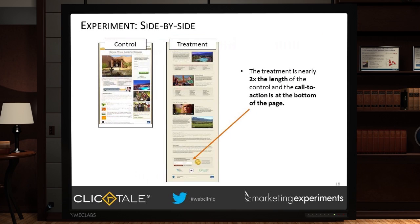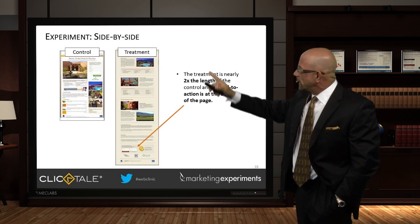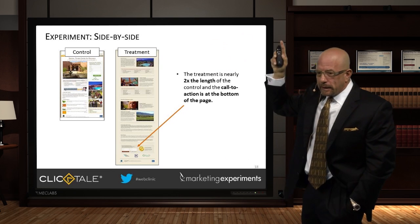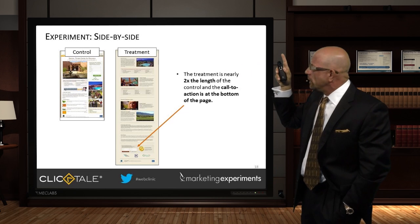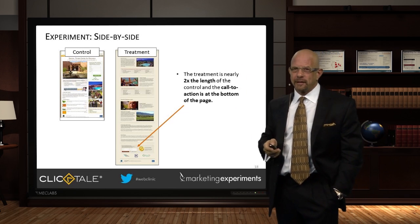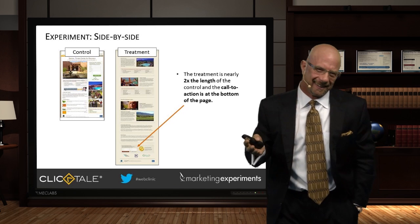Now, if you were to ask any reasonable group of marketers in a normal room, which page performed the best. In almost every case, because I've done things like this all over the world, the majority would by far pick the treatment on the right. But did the treatment on the right produce the highest conversion rate? Did I say the treatment on the right?